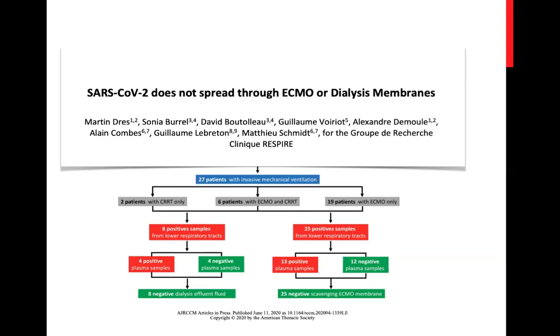This study was recently published on the 11th of June in the American Journal of Respiratory and Critical Care Medicine. They took 27 patients and tested whether it spreads through the ECMO or dialysis membrane. Here were 8 positive samples, 25 positive samples, and of course they checked the plasma for viremia, and 4 were positive. Here 13 were positive. Of course all the patients included were PCR nasal swab positive.